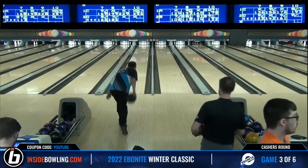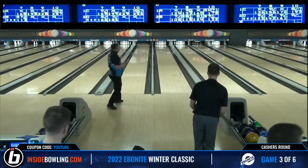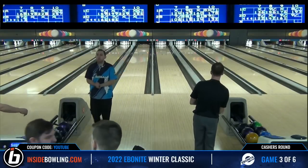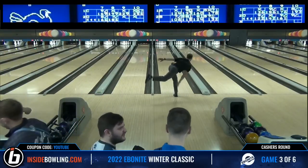Kai Yamada got off to a good start. Just to let you know, he's over on 21 and 22. Best he can do is bowl in the 190s. He's doubled into the 10th to get to 191, his max.